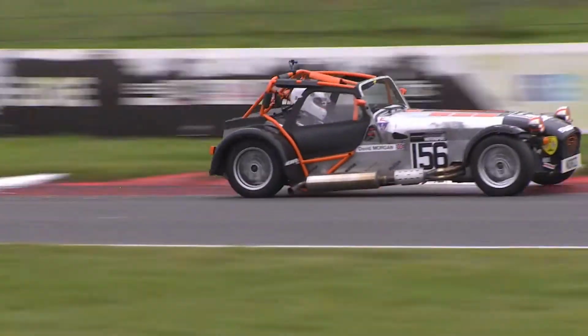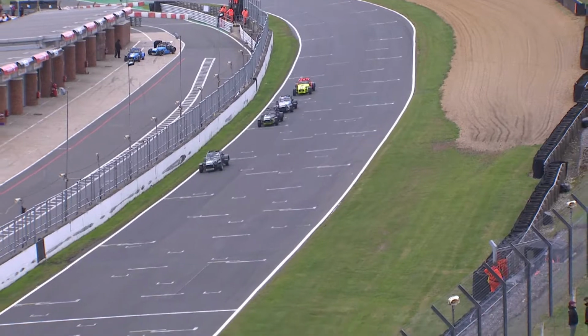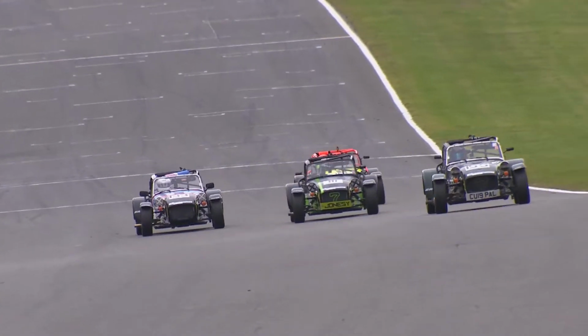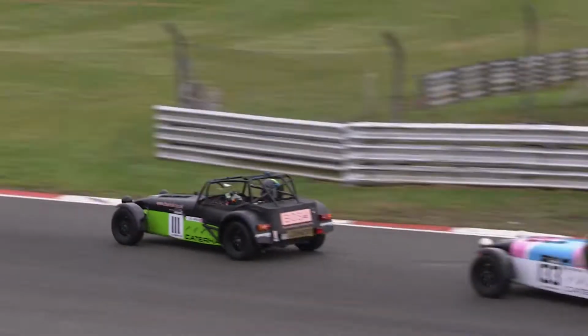Paddock Hill Bend has been a real trouble spot so far in this race. Let's hope we can get to the checkered flag without anyone else having a moment at that corner. Such a difficult part of the circuit though. That's where the leaders are headed now, and here comes the attack for Darrell Cresswell up the inside of Carl Jones for 2nd place. Too far back.